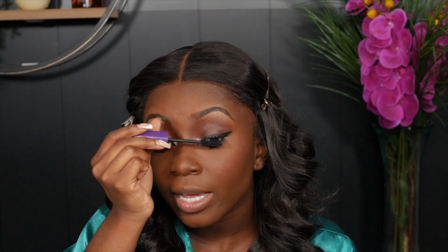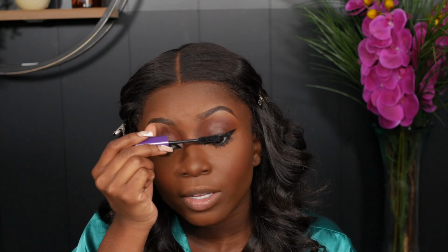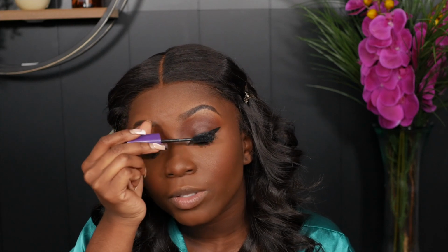Now while we wait for that to dry, I'm gonna go in with my mascara. Just want to make sure you coat it so it blends in easily with your falsies. And the falsies that I'm using, they're no brand in particular. I actually just went ahead and stacked 2 lashes together and I got this beautiful style. If you guys want to see a video on how I stack my lashes so it can look more dramatic, comment that down below.